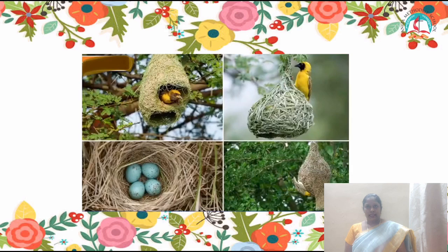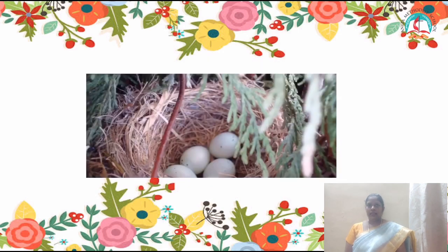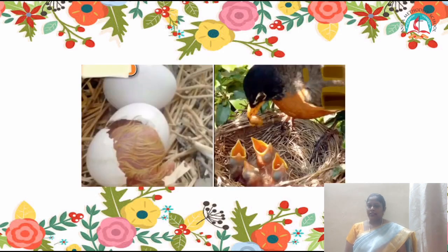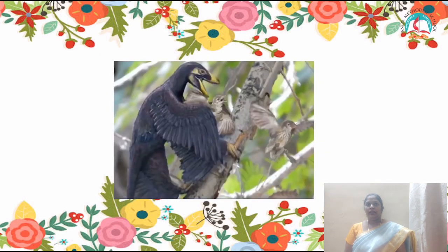Birds build their nest for the same reason as a man builds his house. Their nests are not permanent like our houses. They usually lay their eggs in the nest, hatch, and take care of the young ones till the time they can fly away. It is very important to protect the newly hatched young ones from being eaten up by the big birds and by the other animals.